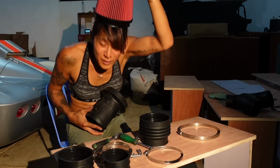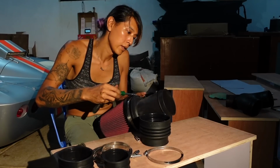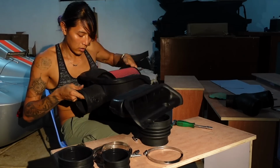It's a huge air filter. Look at that. Attaching the filter to the pod, and then this is going to go straight into the housing.